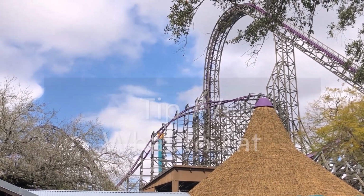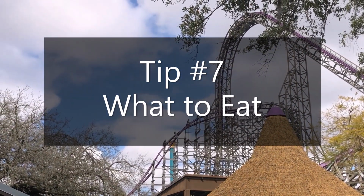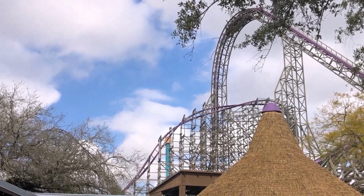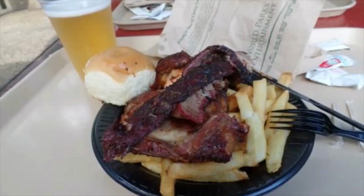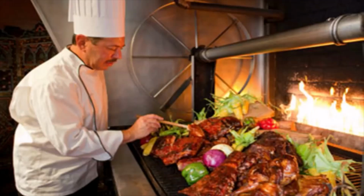The next tip is food. What food should you get? Well, if you want a full sit-down meal, Zambia Smokehouse is absolutely the way to go. There's other pretty good restaurants, but Zambia Smokehouse is the best. It has great barbecue, and there are definitely some other restaurants that fit certain dietary needs, but if you don't have any issues, Zambia Smokehouse has great brisket and ribs, it smells excellent, it's nearby Shikra, which is nice, and I think it's a fantastic one.